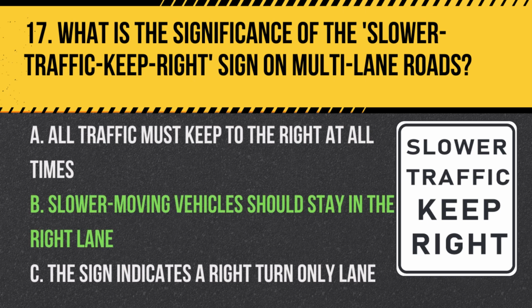Answer. B. Slower moving vehicles should stay in the right lane. This sign is used to help maintain traffic flow by keeping slower traffic in the right lane.